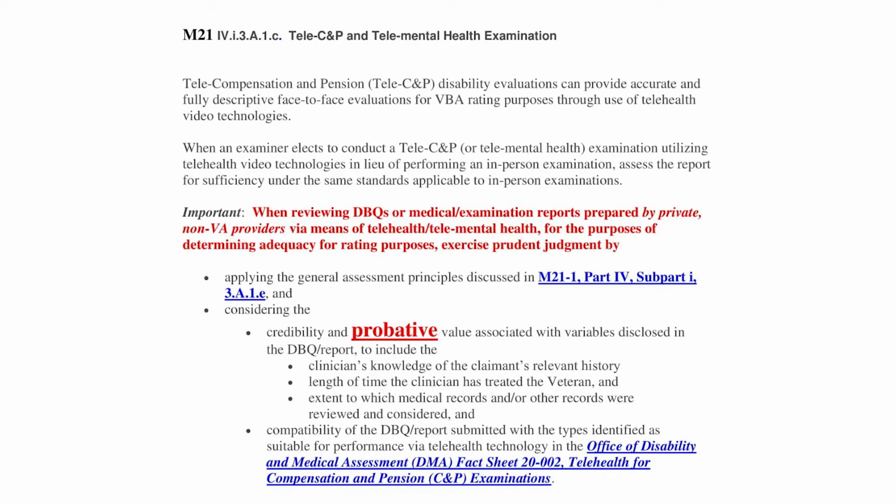Now, some DBQs do have to be in person, even if they're your private providers, okay? So go out there and check what those are. Some of them are your ankles, knees, back, neck, shoulders, elbows, wrists, because they have to measure the range of motion, okay? And I would even say some skin DBQs, because they have to measure the area of whatever diagnosis you have for the skin. For example, eczema, psoriasis, dermatitis or something like that, okay? But again, that's why I'm telling you it's important to continue to go out and do more research, okay?